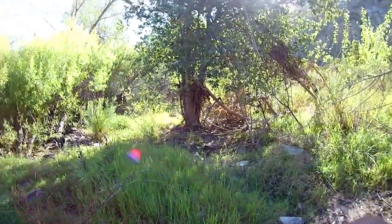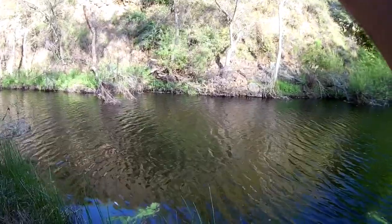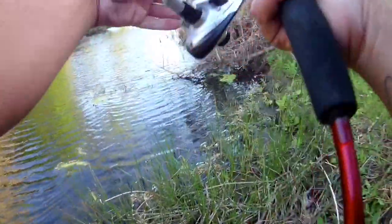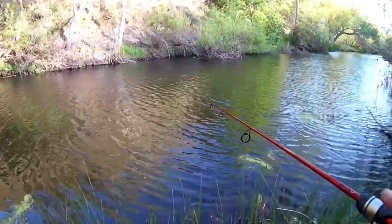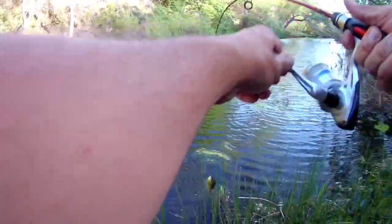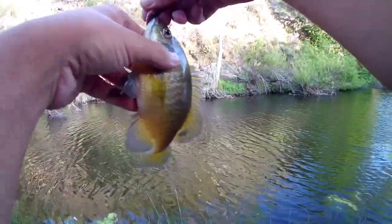Meanwhile, I bent the handle on my reel. Oh, I had one. My bait's too big. I know it was a bluegill. If that was a bass, he would have taken it, no problem. Just feeling the little pecks. Oh dang, big carp. Oh, there he is. Little guy. What's up, little guy?